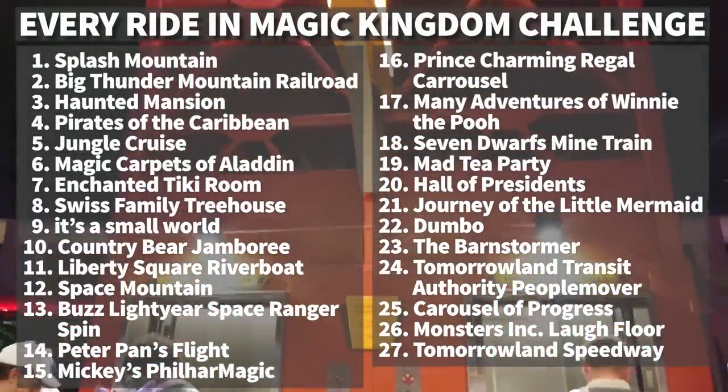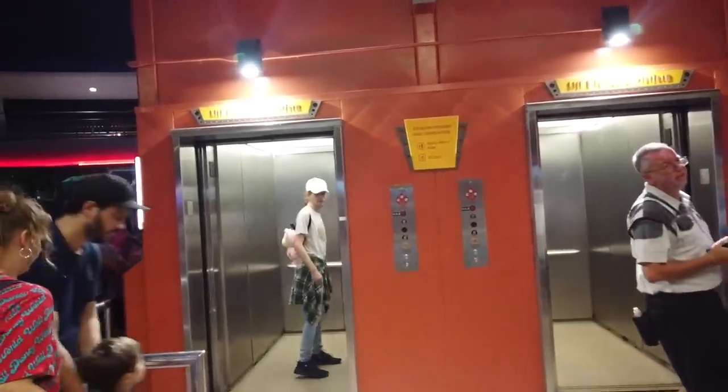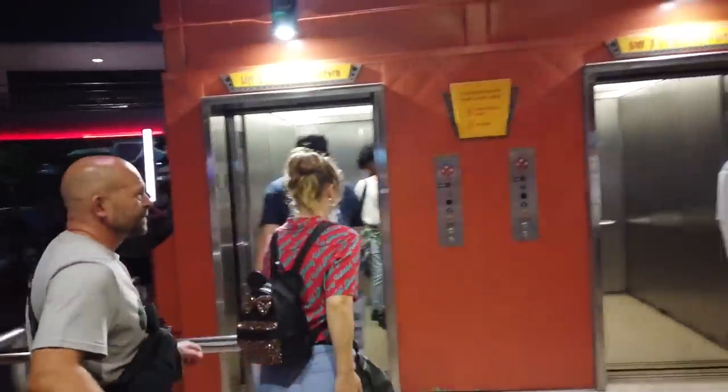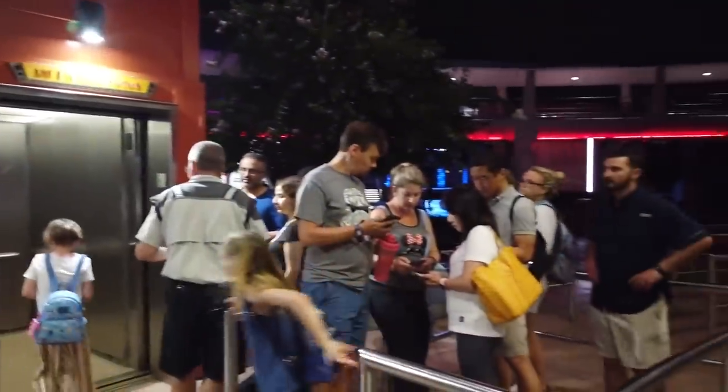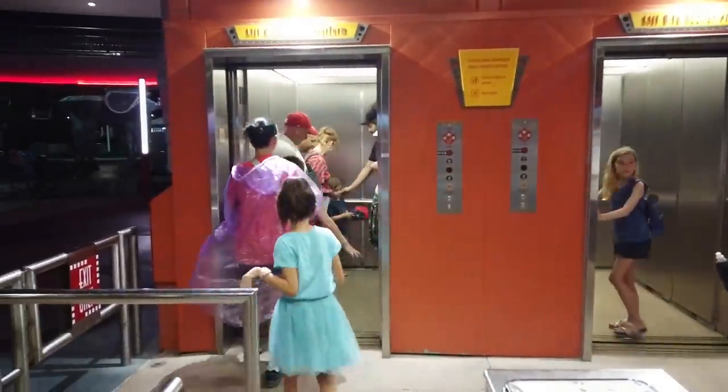Orbiter. To get up there, you do have to take an elevator, which is usually why the wait is a little longer. It's very low capacity. The wait is still posted at 30 minutes, but there's like nobody over here. So I don't think it is 30 minutes, but we will see. We're waiting for the elevator, and it's been about 3 minutes, so I don't think it's going to be a 30-minute wait.